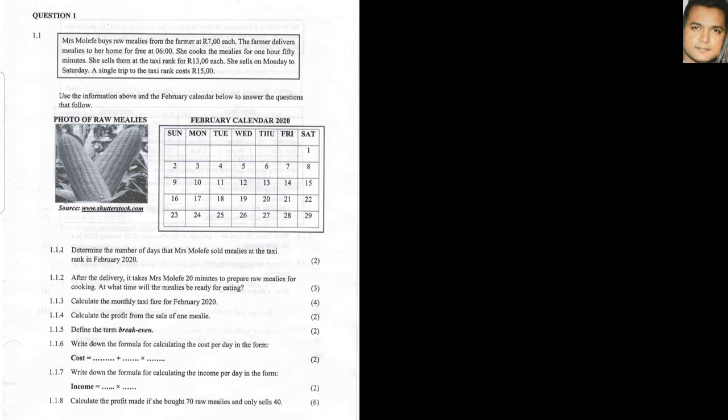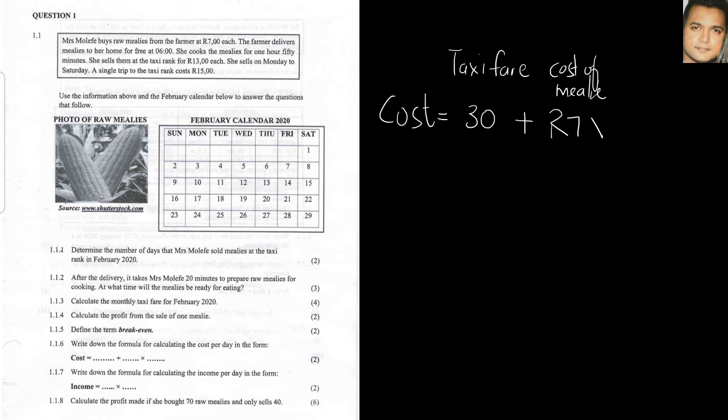1.1.6 says write down the formula for calculating the cost per day in the form cost is equal to something plus something times that. Okay, so let's write that down. Cost. So basically our cost would be the taxi fare, which is 30 rand, remember, return trip, plus the cost of the millis, which is given there as 7 rand, times, now it all depends on how many millis she'll sell, so the number of millis. So that becomes your cost equation.